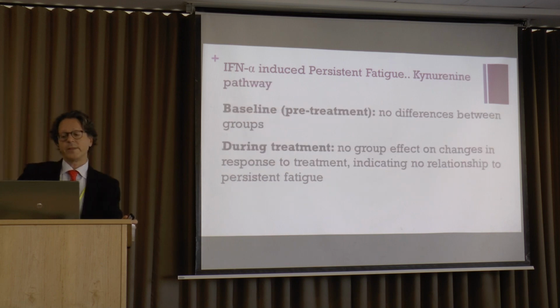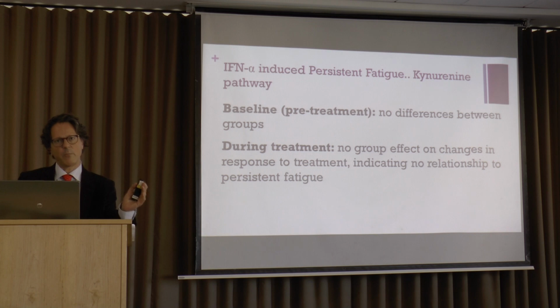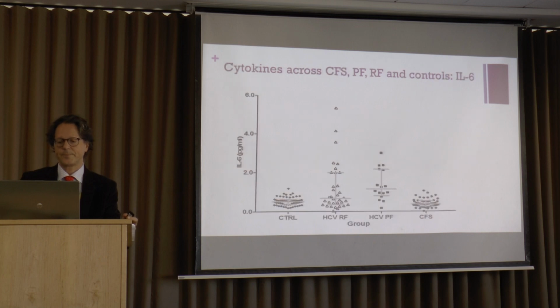We also looked at the kynurenine pathway. The kynurenine pathway is part of the immune response, a downstream component of the immune response driven by the metabolism of tryptophan. But again, we found no difference either across time or at the time of the follow-up between those who develop persistent fatigue and those who don't.